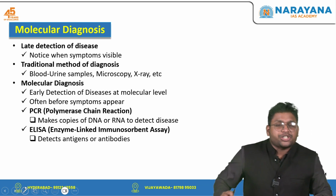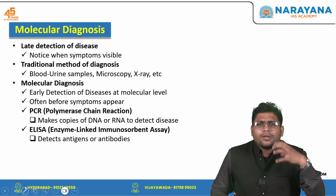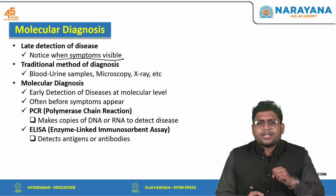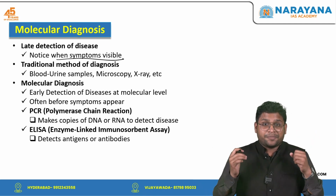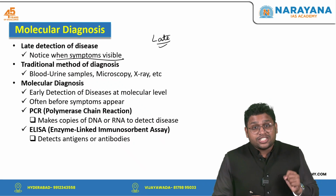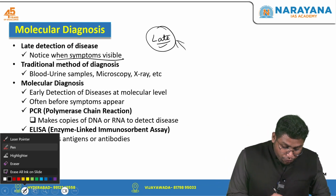Now the third application is molecular diagnosis. Now sometimes some patients, they come up with their problem, but the problem is that they have detected their disease after a very long time period. What happens is that by the time you see the symptoms, the disease has already become very big, very large, very widespread. So we are saying you have detected the disease very late. If you could detect the disease in an early stage, we could have resolved it very easily. But now because you have come up very late, the issue has become very complex. We are not able to save you from this disease completely.